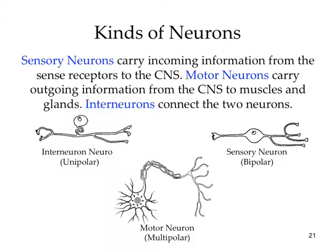So our interneurons are housed in our brain and spinal cord. We actually have the most interneurons because we have so many neural networks and clusters in our brain and spinal cord. And then that information is taken and relayed to the other areas of our body that need to respond, whether it's a muscle or a gland.